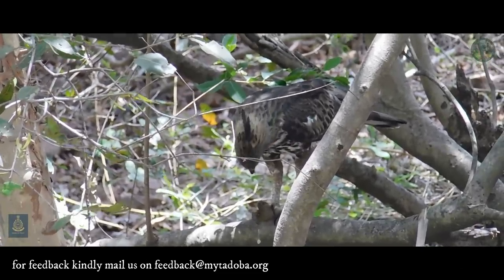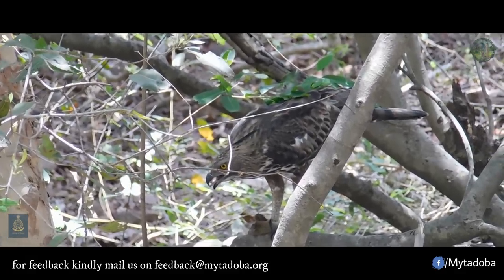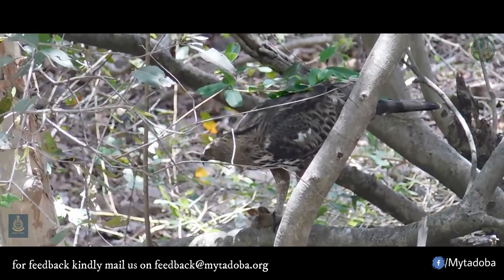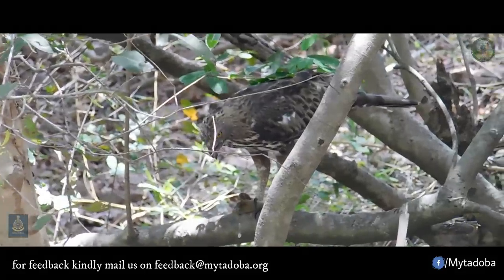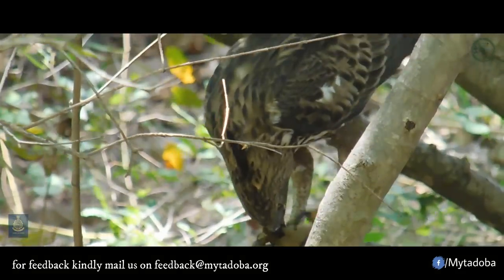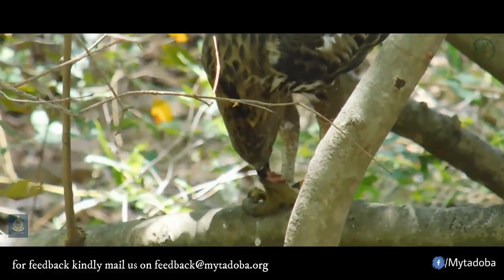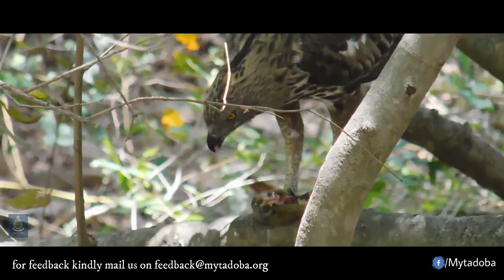Even the smooth coat or the small-scaled bones of the tree shrew are not deterring the eagle from enjoying the food. Here we can see the crested hawk eagle is feeding on a rodent. It started from its head. This scene is as fascinating as a tiger hunting and killing.